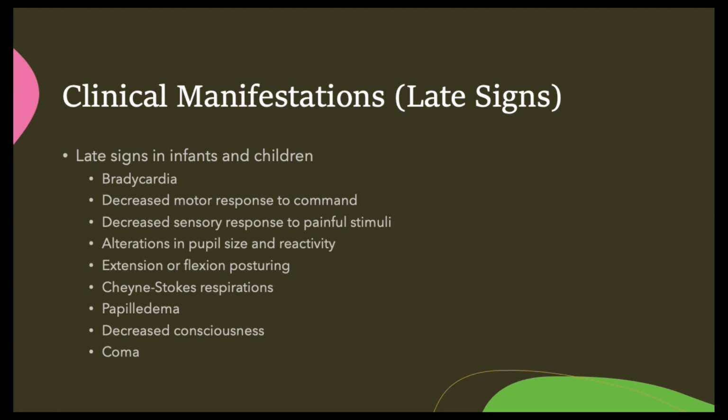Late signs of increased intracranial pressure include bradycardia, decreased responses, an alteration in pupil size, a change in your respirations, or decreased consciousness and death.